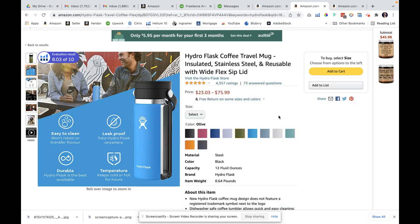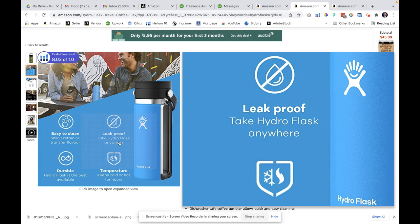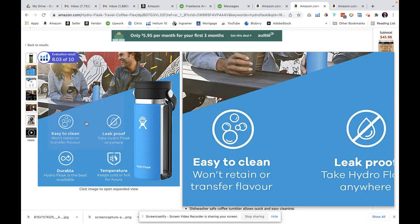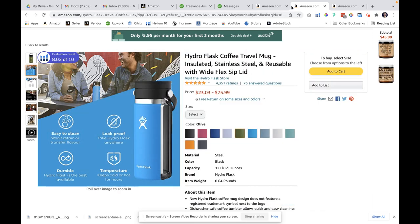Also noticing that Hydro Flask, their text is a bit bigger, it's easier to read, and I like to do a lot of icon images. So the easy to clean, durable, leak proof, that should all be pretty standard with a water bottle.